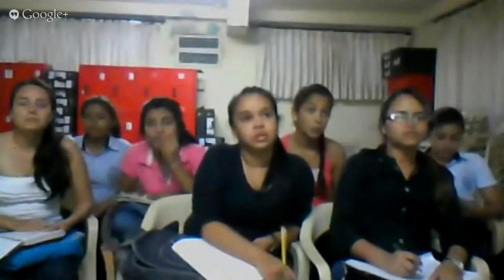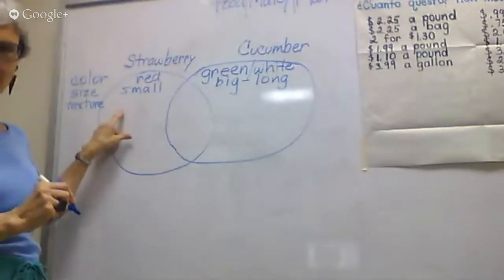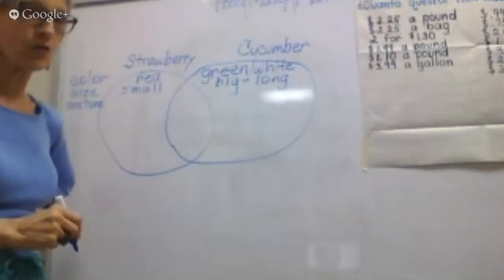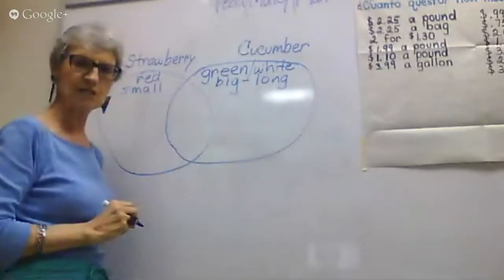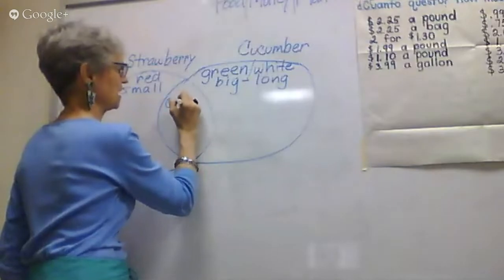Textura. Texture, when you chew them. What is a strawberry like? Is it smooth in your mouth? Is it crunchy? Crunchy. And is a cucumber crunchy? Yes. They are both crunchy.